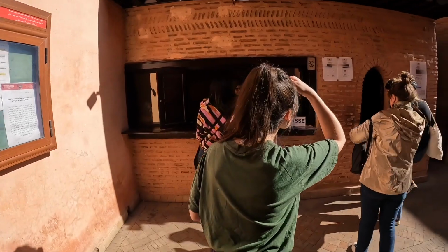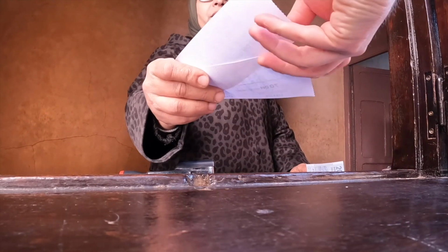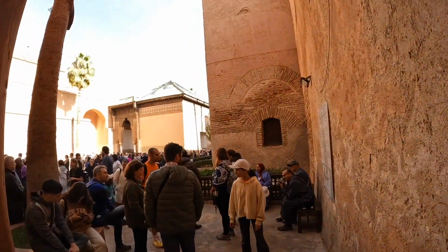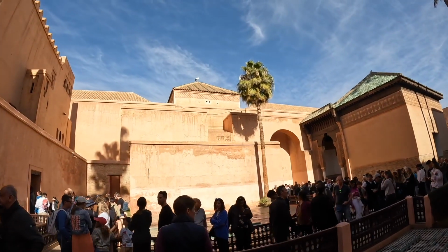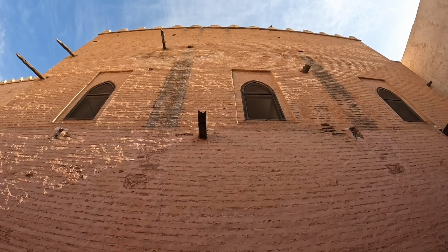Right, let's get a ticket. Thank you. Let's have a look at what we see through here. Oh my god, look at all the people. Up there on the roof, one of the famous Marrakech storks. Already this looks good.